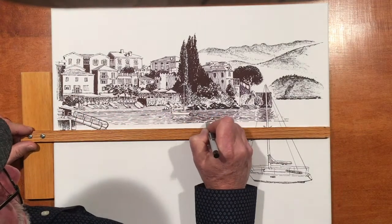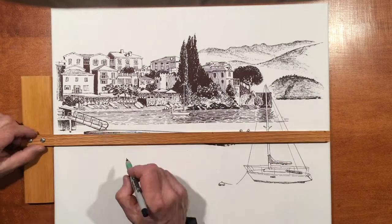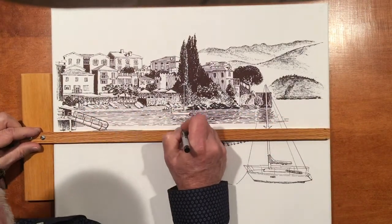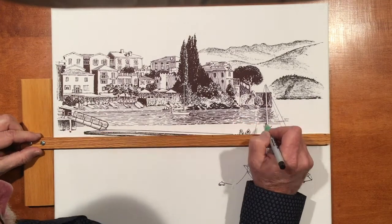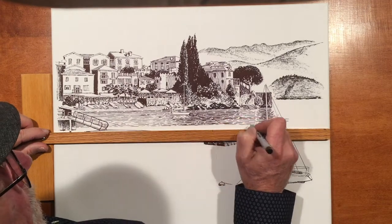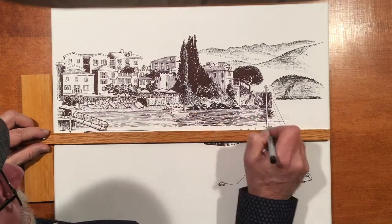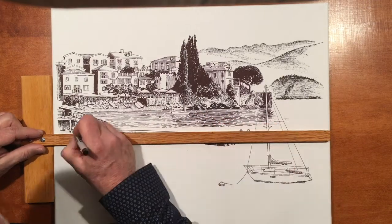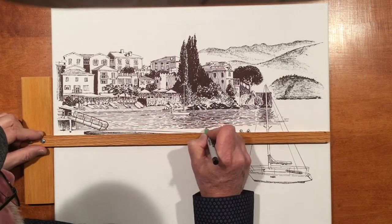And of course, with the ripples of water, I'm going to emphasize those and make them darker where it's reflecting the dark trees. And then of course where the buildings are, I'm going to keep it lighter. And when I get to the color, I'm going to draw the color down into the water as a reflection.